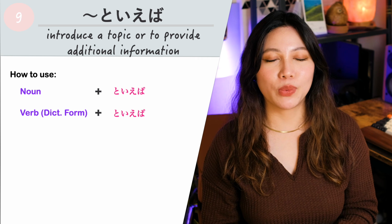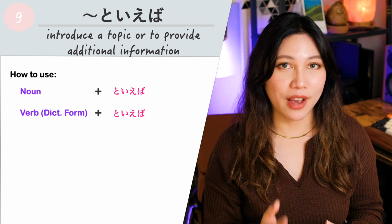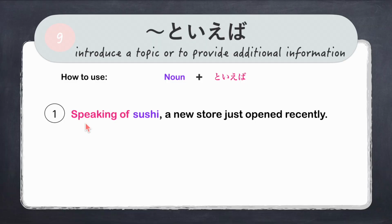This pattern can be used with nouns or verbs. For nouns, we simply add といえば after the noun. For verbs, we use the verb in dictionary form followed by といえば. So let's take a look at some examples on how to use this pattern. For example, speaking of sushi, a new store just opened recently. So the people talking already mentioned sushi in their conversation, and so the person is just adding information. Speaking of sushi, a new store just opened recently.